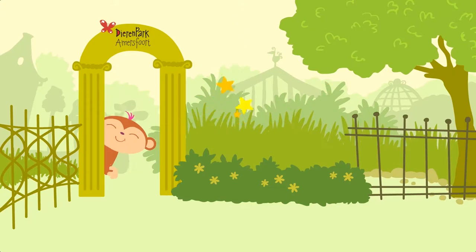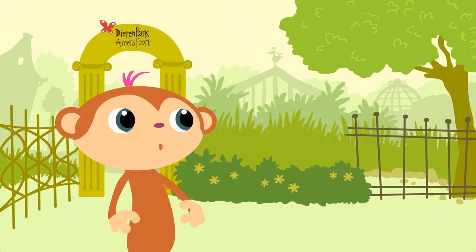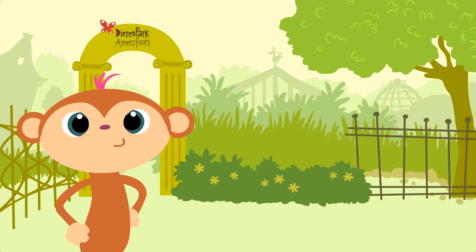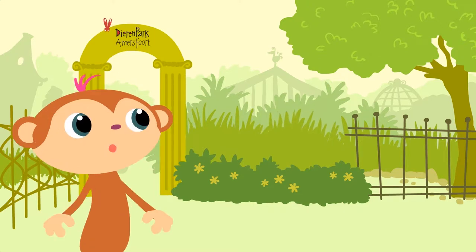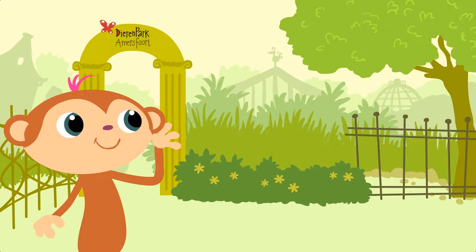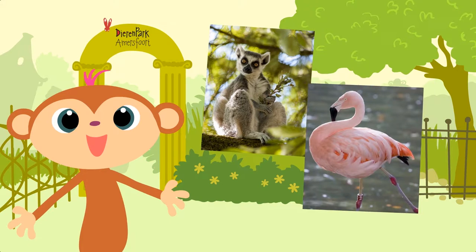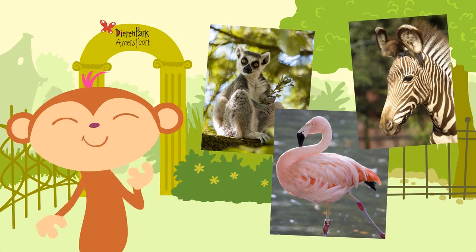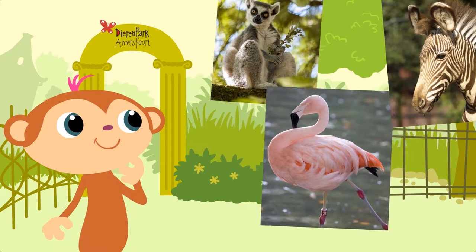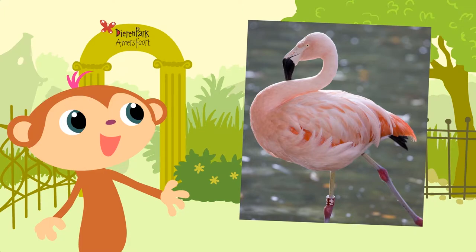Peekaboo! Wow! Who makes a noise like this? Do you have an idea? Which animal are we visiting today? Is it the ring-tailed lemur, the flamingo, or the zebra? What do you think? Yes, you're right. Well done. It's the flamingo.